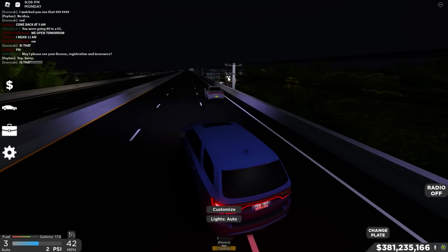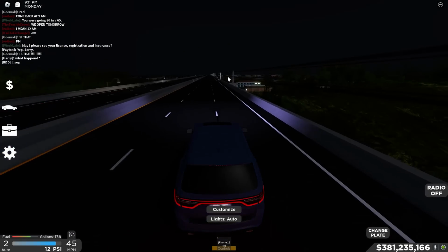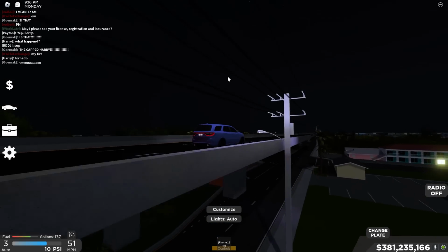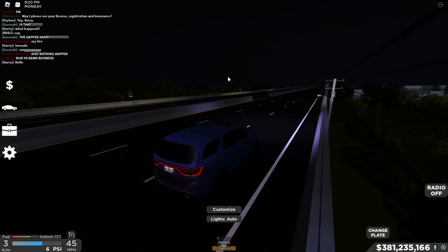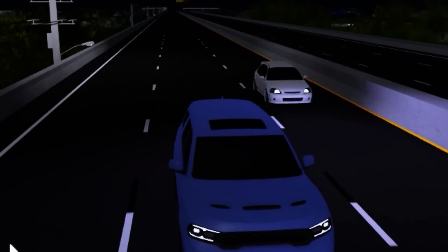Oh, it looks like we got a cop right there. Is there anybody in that? I don't think there's anybody in that car. But yo, this is honestly just so cool. I mean, just take a look at this entire highway. I definitely want to do some drag racing. Here we go. I just asked him, want to race? I don't know if he's about that or not. We'll see though.